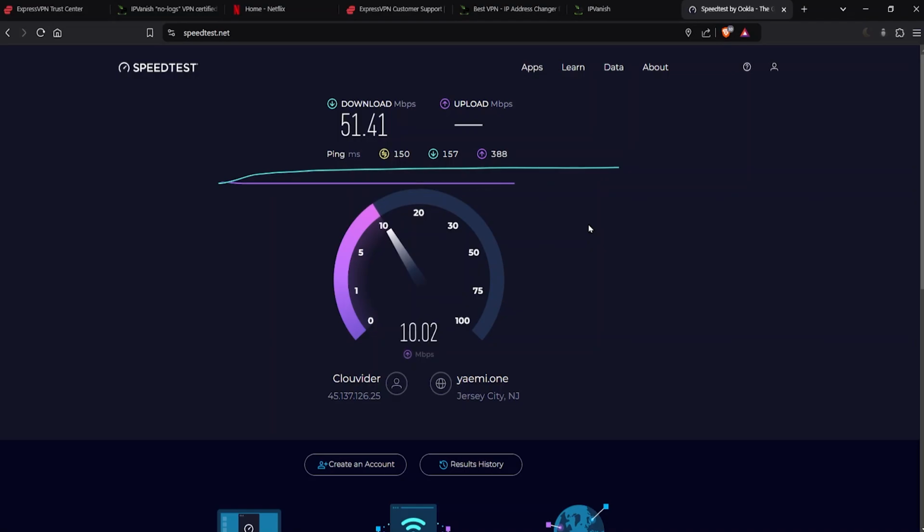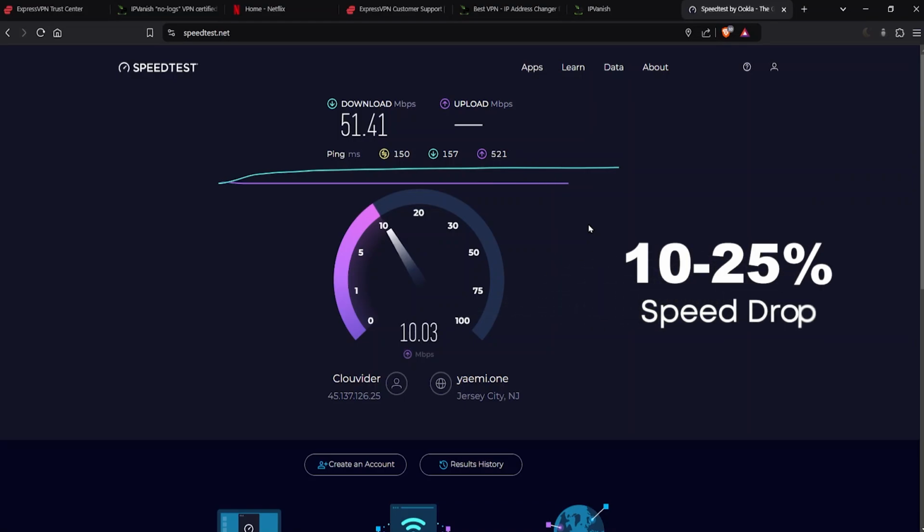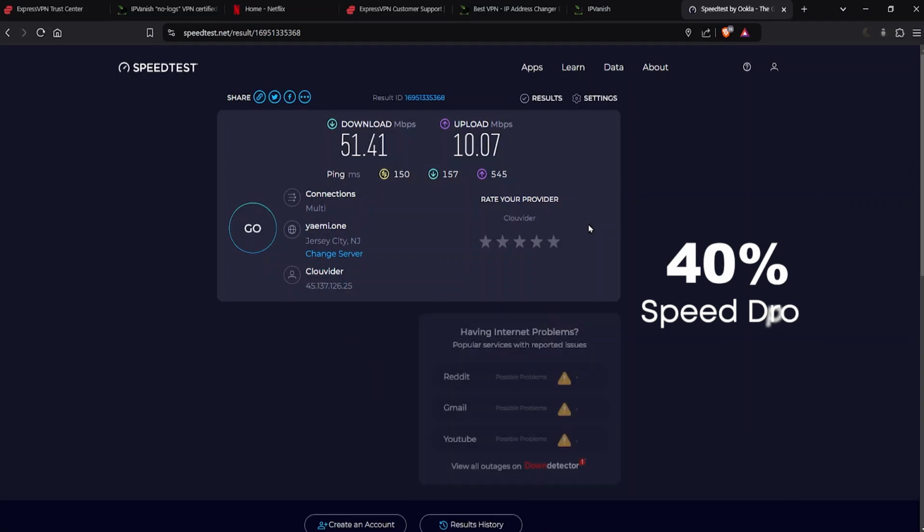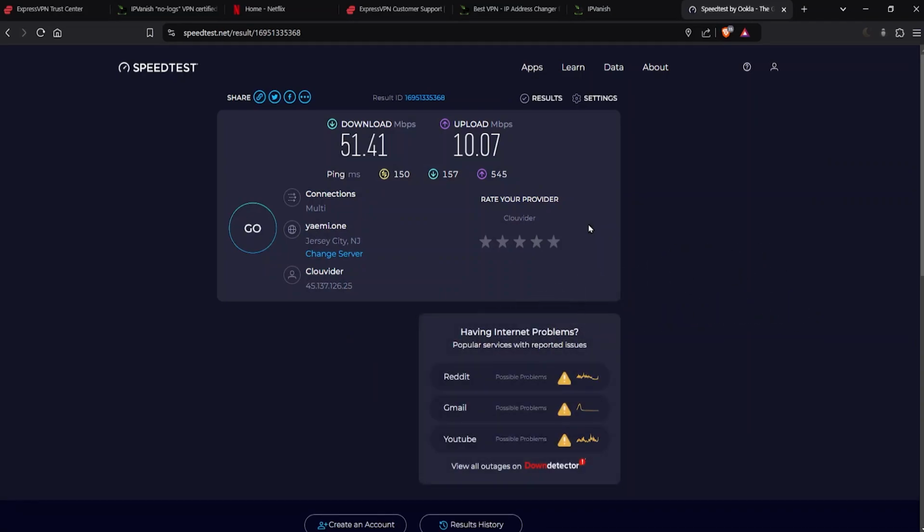To put it simply, any speed drop between 10 to 25% is considered excellent, and even up to 40% is still considered good. But you never want to go above 40% because that's almost half of your speed and it wouldn't be worth it at that point.